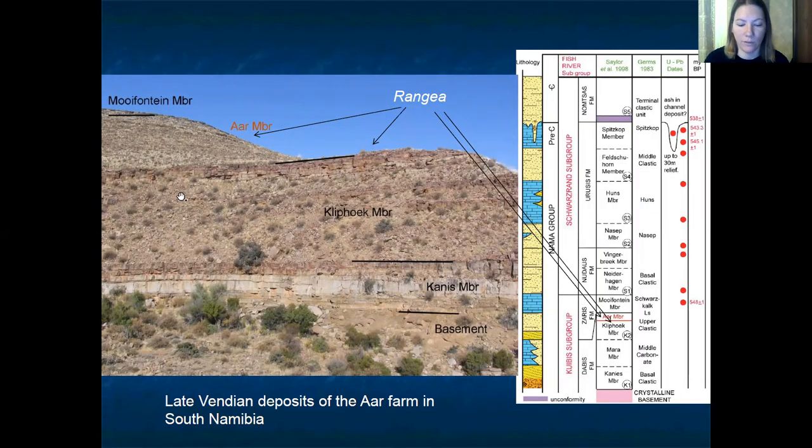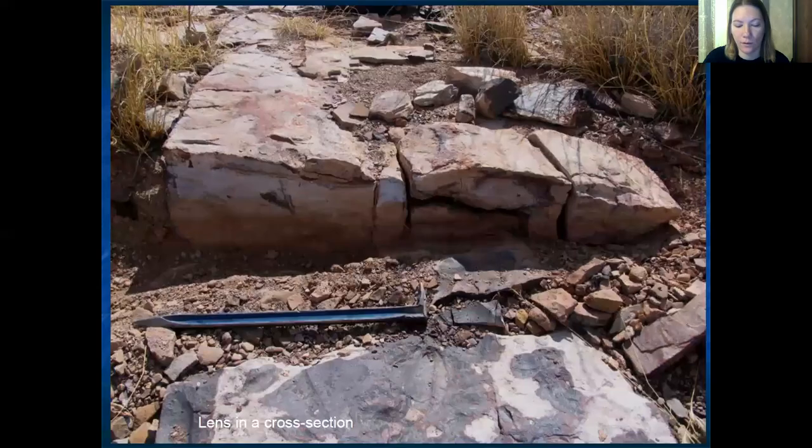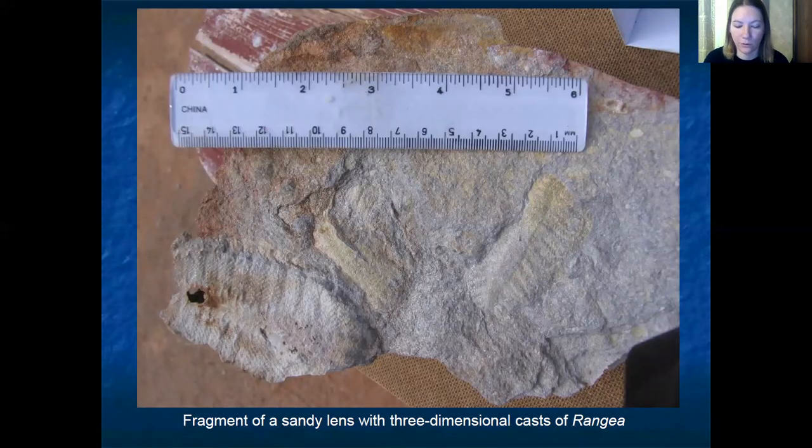In Namibia, remains of Rangea are found in sediments of the Dabis Formation of the Nama group, belonging to the late Ediacaran. They are found in a redeposited state inside sandy lenses, filling underwater paleocasts. In this slide, you can see the cross-section of the paleocast. The fossils are preserved there in the form of three-dimensional casts.